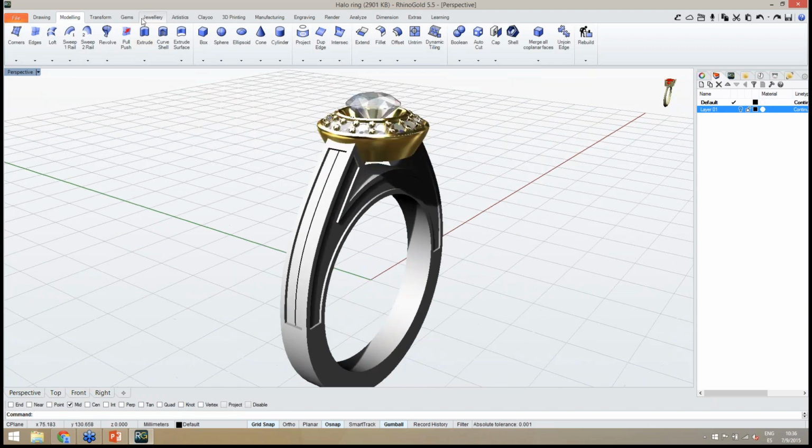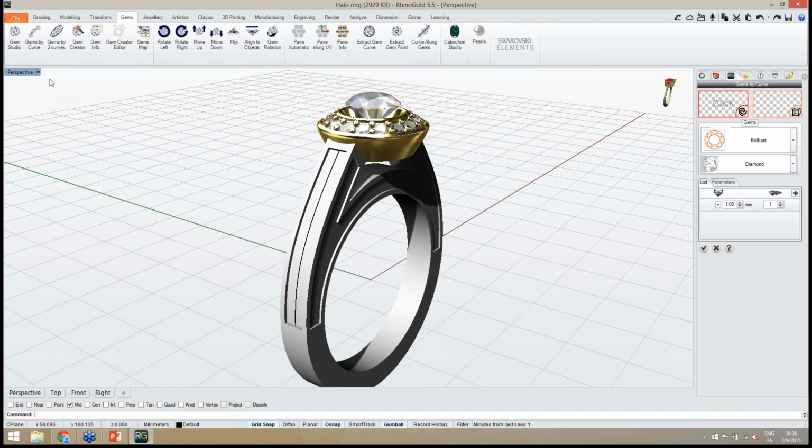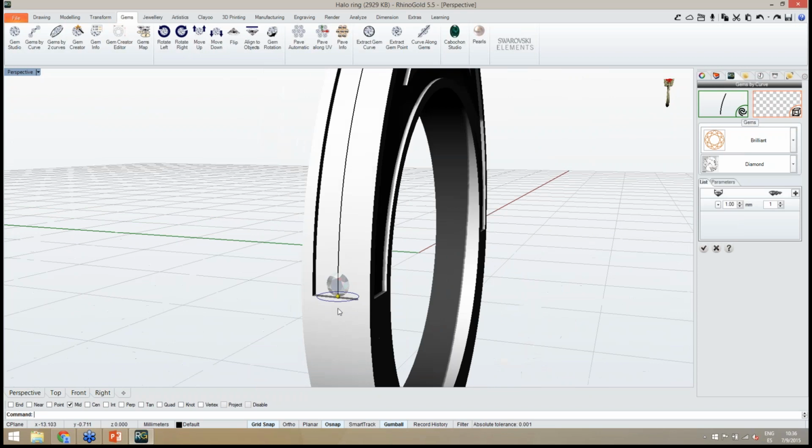So, of course, now the gems by curve tool allows me to define the curve. So, of course, the next step will be just to define the gems position, the number of gems, and of course the gem size.